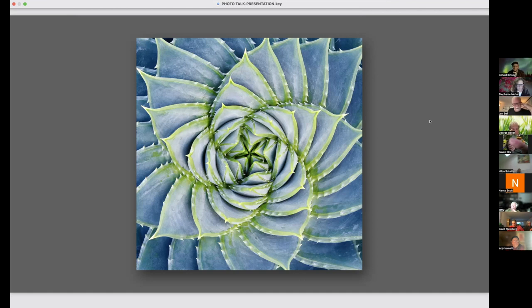I got to know the owner and was told that I could shoot here anytime that I was in the area. I was later told that it's a rare type of succulent. The Fibonacci sequence is really at play here, which is a sequence in which each number is the sum of the two preceding ones, for you math people. Again, it illustrates the use of color, shape, texture, and form, and perfect symmetry.